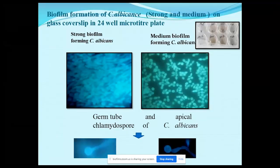Now it was difficult to observe this biofilm in the 96 wells. So what was done, this is another set of experiment where a 24-well microtiter plate was taken, and since the wells are quite broader, we had inserted a round glass coverslip, and on this glass the similar experiment was conducted as it was done for the 96-well plate. And there, after the biofilm formation of 1 day was over, the inoculum was taken as one representative from the strong, one from medium, and one from weak biofilm formers, and the non-biofilm former also.